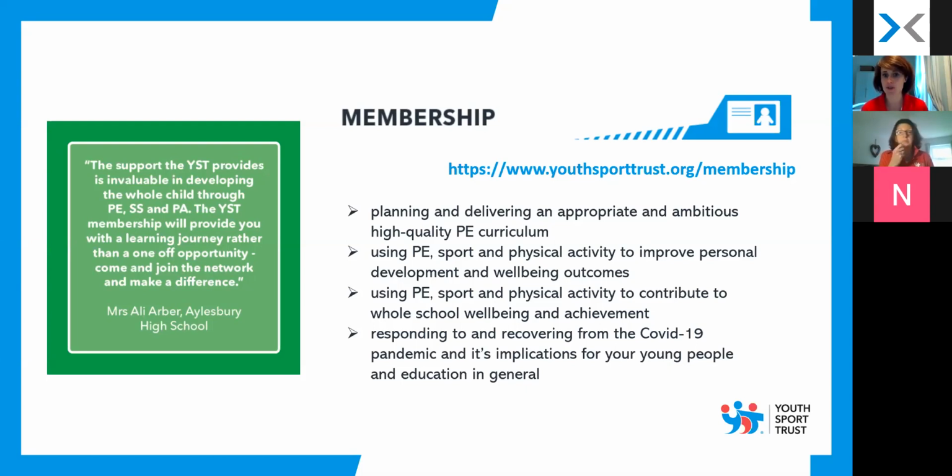So lots of resources and training in there, and then the membership gradually increases dependent on what you're looking for, but also really connects you to our network. And we do have lead special schools, head teacher ambassadors and PE catalysts who very much can share good practice. So it's just as important to have you connected into good practice as well.